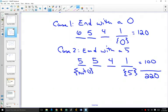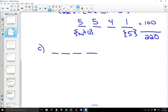And in part C, how many are even? Well, for even numbers, our possibilities for the last number are 0, 2, 6, and 8.